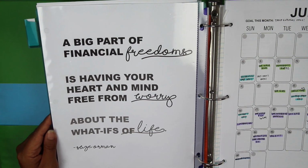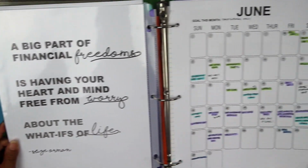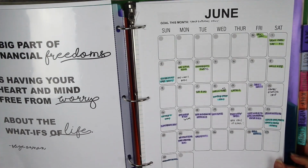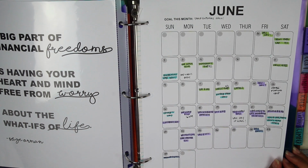And on this one, it says, a big part of financial freedom is having your heart and mind free from worry about the what ifs of life. That's totally true.